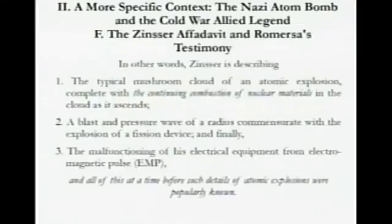So in other words, Zinsser is describing an event that he sees in 1944: a mushroom cloud of an atomic explosion, complete with the continuing combustion of the nuclear material in the cloud as it ascends. Secondly, a blast and pressure wave of a radius commensurate with the explosion of a fission device. And finally, he describes the malfunctioning of his electrical equipment from electromagnetic pulse. And all of this at a time when these types of details of atomic explosions really weren't all that popularly known.